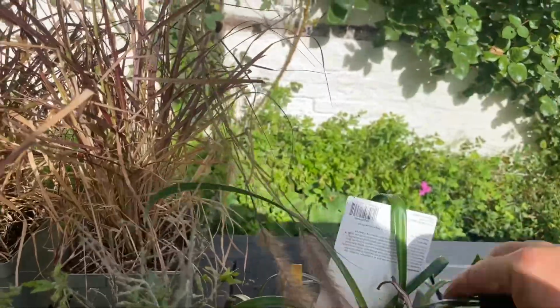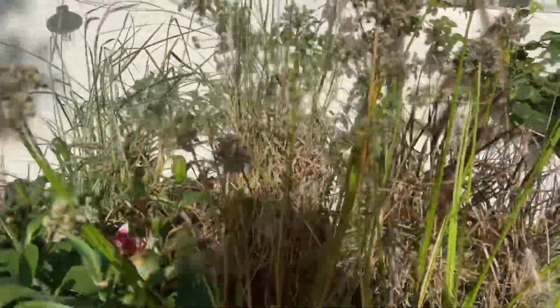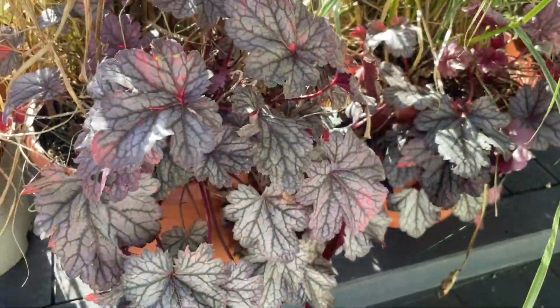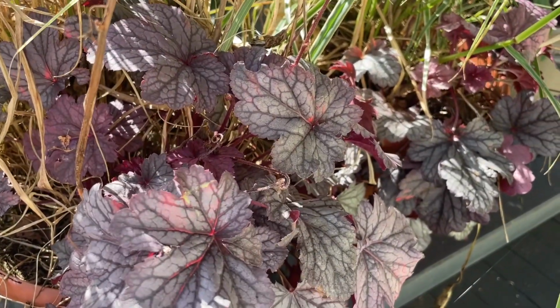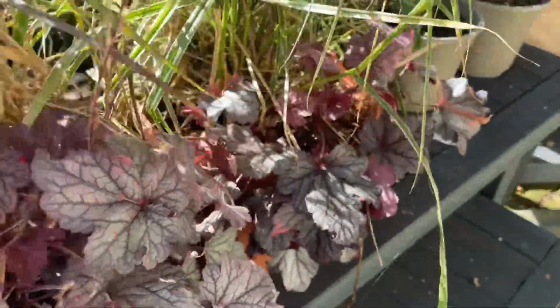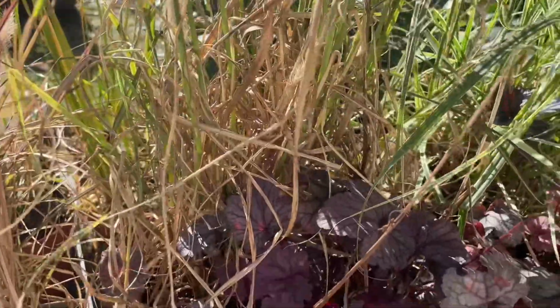A very sick looking agapanthus. And then I've got some more of what I call pheasant grass just at the back there. Some sorry looking heucheras. And these grasses, I'm not sure what these ones are. That one could be another pheasant grass. And then this one looks like it's part of the miscanthus family. But yeah, they're all going down in the rose garden.